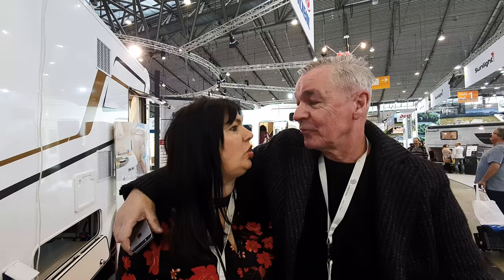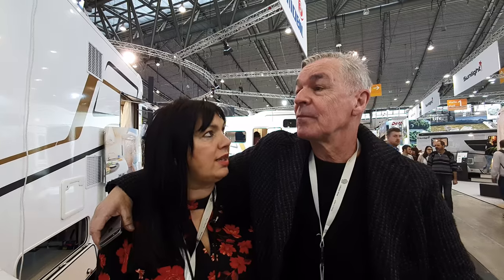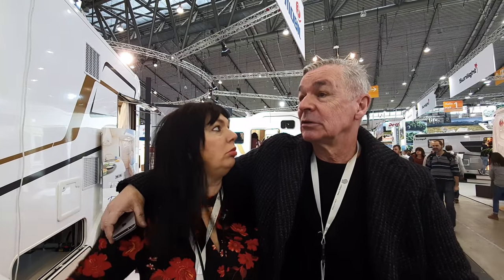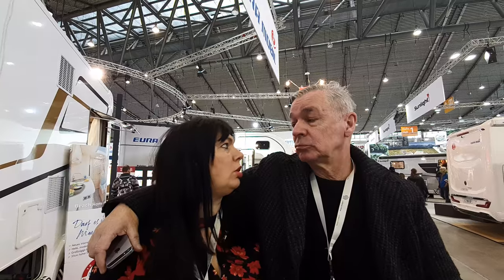Let me say it in German: for someone who is perhaps looking for an alternative to a camper van, it's great. Space in a small area. Yeah, it's a lot of room for one person. Maybe one or two.